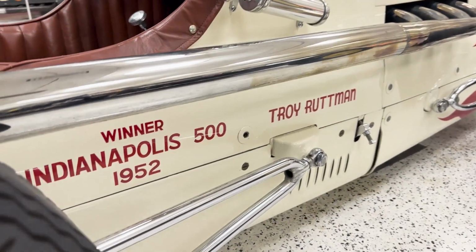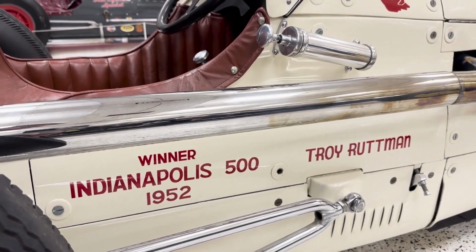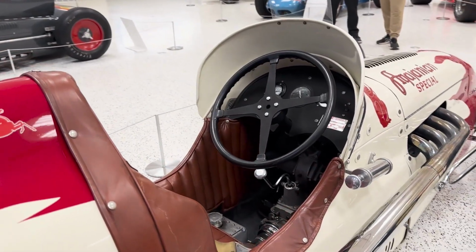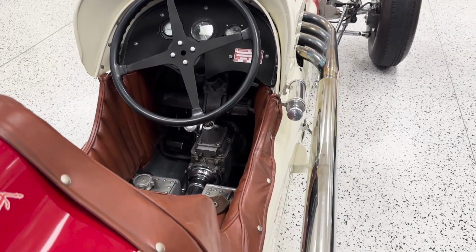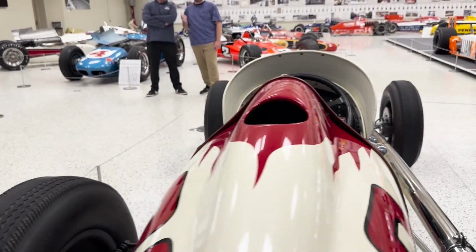Yeah, this car is unique. That record, it's astounding, to your point, how young drivers are. And Ruttman, who was just under 23 years old, winning it. And the Kuzma built car that this is, it's unique. It has good lines.